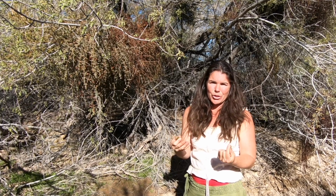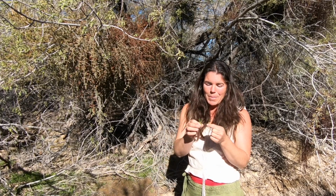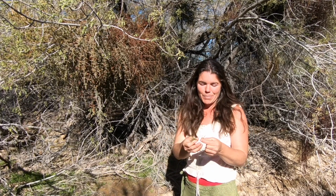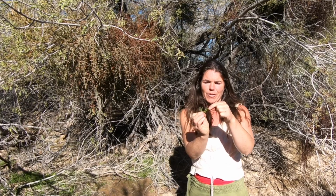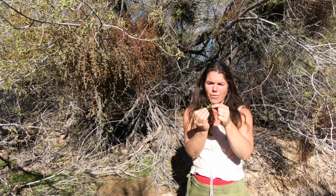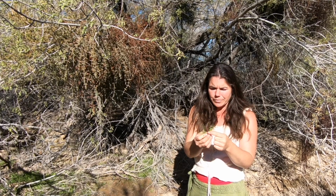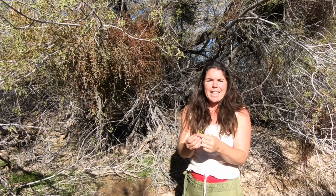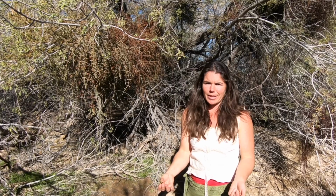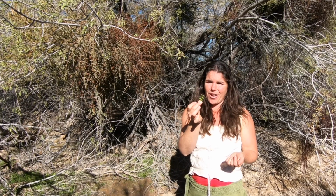As they mature, you're not going to want to eat them past a maturing point. These young greens are found under all of these cat claw acacias, and the Asian mustards have these spiny leaves that come off of them. They're very similar to regular mustard leaves, but these Asian mustards are different in that when they become mature, they can actually be toxic. So we don't want to eat these much later than very young greens.